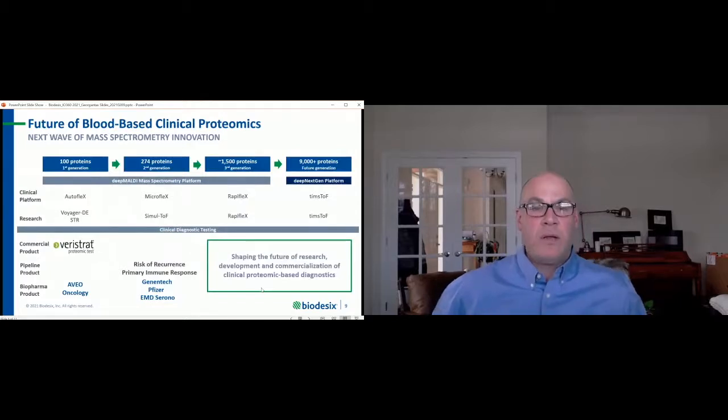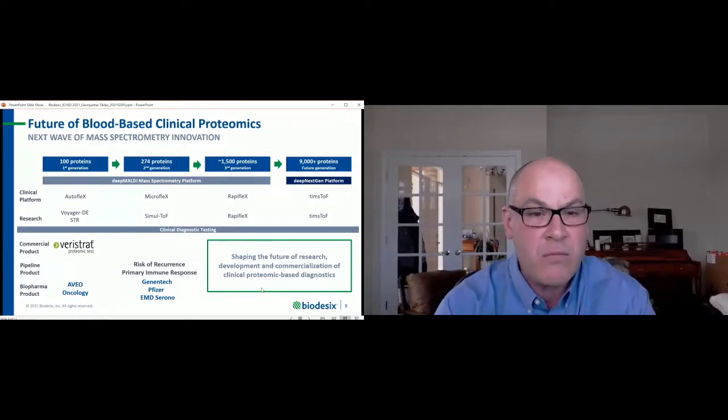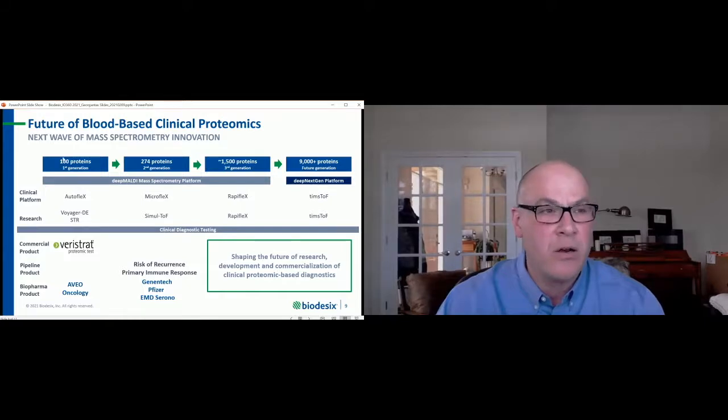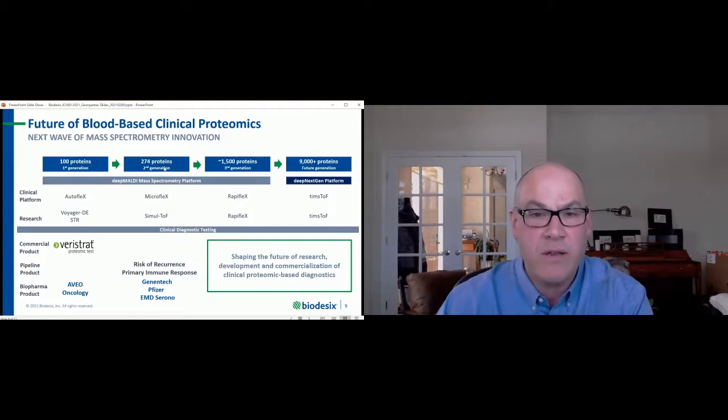We've gone through a number of generations of Deep MALDI. Our original platform, our first generation, is the one on which our VeriStrat product is based. With the MALDI spectra, and the computational alignment of those spectra and other things that we do with Deep MALDI, we were able to reproducibly see about 100 proteins. We could definitely see many more proteins in the spectra, but in this first generation we were able to make about 100 of them reproducible. Our second generation, which we've been using for the last couple of years, achieved the same thing with about 274 proteins and their post-translational modifications.